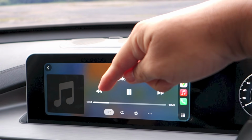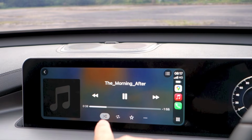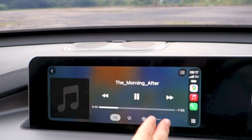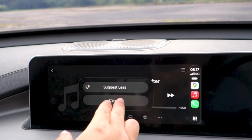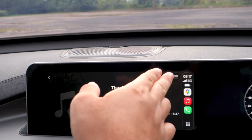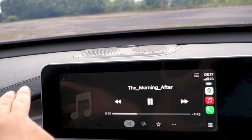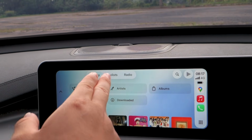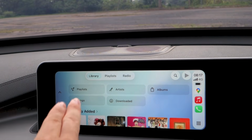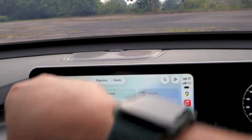You can play pause, go back a song, go for the song, song duration, and below you can activate shuffle, repeat, favorite a song, and bring up the suggest as option. This button goes to your playing next playlist, and hit this button to go back to your main media menu where you can select between library, playlists, and radio. Under library, you can look at your recently added songs, playlists, artists, and whatnot.